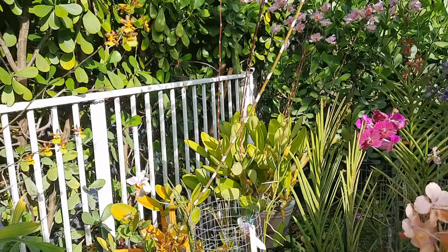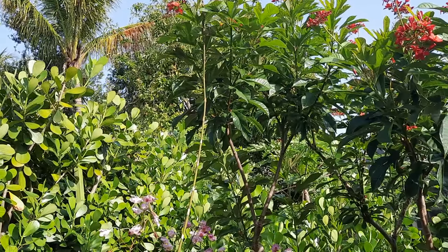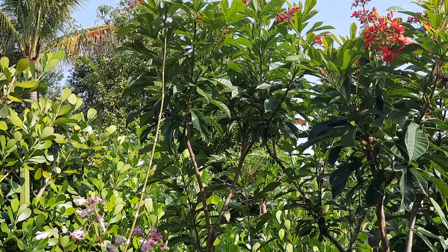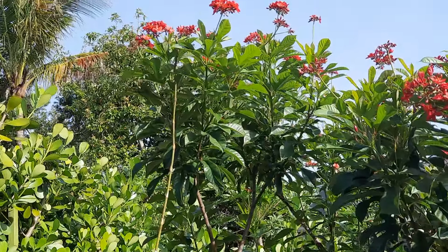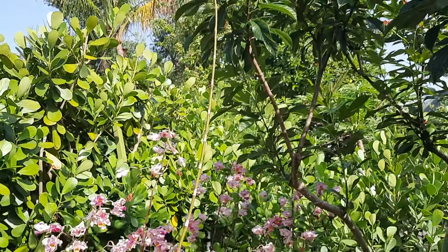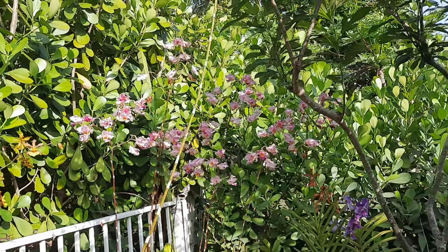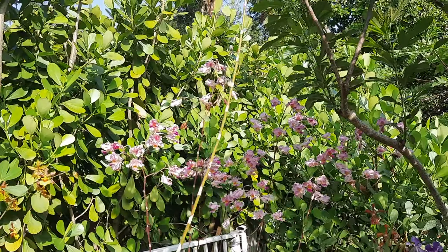Myrmecophila Christina. Look at this flower spike. I don't know, is it like 7 foot long? 6 foot long for sure. It's not flowering yet. I see the buds up there. It takes a little while, but I cannot wait. She skipped last year, bloomed the year before, so I'm excited.